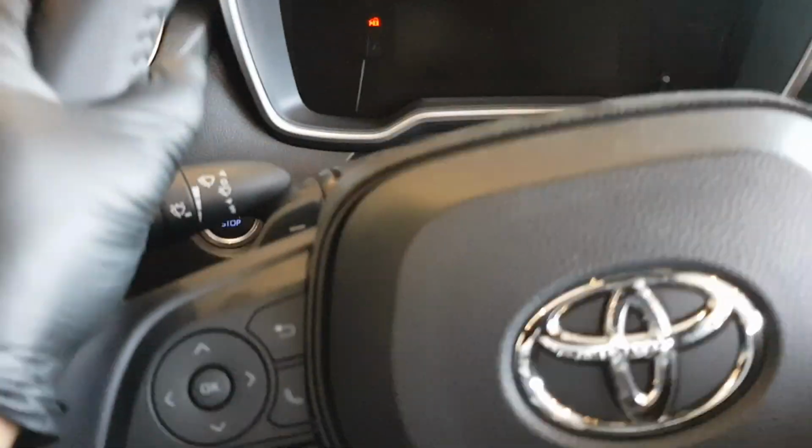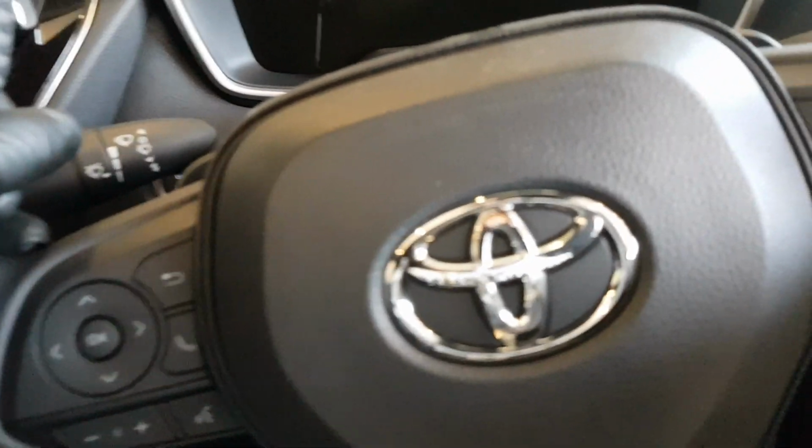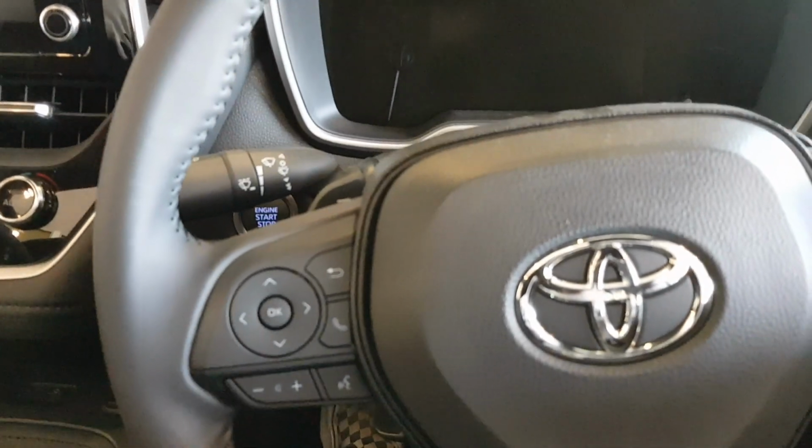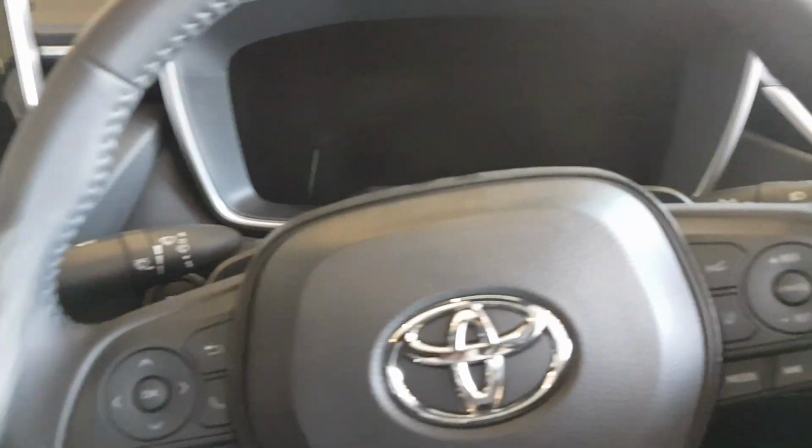So just looking at the steering wheel, you got up and down, and that's about it. So I don't think you have any. Oh wait, no, you got telescoping function as well, which is quite useful, and you also have tilt, as I just demonstrated.